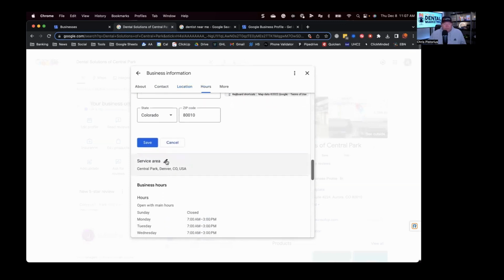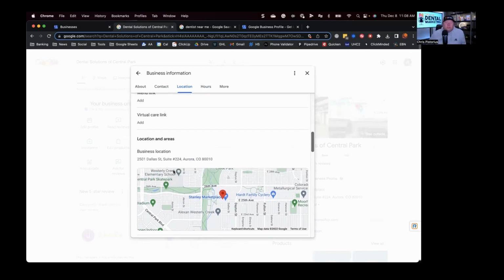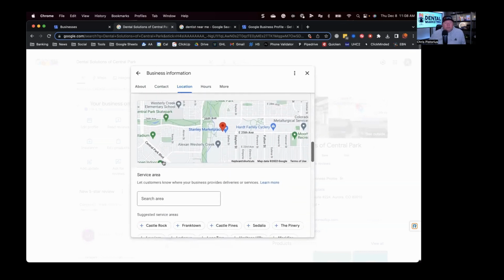Service area. This one's kind of controversial for dentists because service areas are typically done for plumbers and people like that. Their office is in one location, but they service the whole state or whatever it may be. So you can put specific markets here that you want to say that you service. Now, if you're a specialist, like an implant dentist or endodontist, people will travel for that, so you can definitely open up other markets with this. I think if you're a local general dentist, though, probably just your business location would be fine.